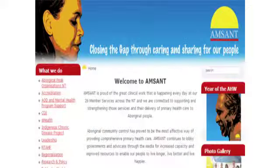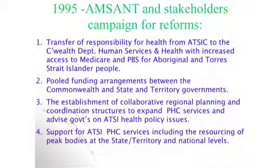So AMSAT was set up in 1994 for the purpose of an alliance to advocate for the transfer of health funding from ATSIC back to the health department. That's why AMSAT got going. It's now much more than that, but that's originally why it was set up. And it lobbied for, along with Noel Pearson and some of the land councils, AMSAT led a delegation to Canberra and lobbied the then Labor government to transfer health from ATSIC to the Commonwealth Health Department.